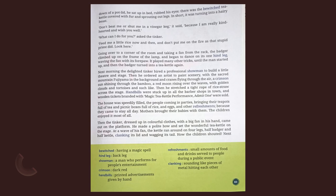In the background, the painter painted Mount Fujiyama. Then he painted cranes flying. And then he painted the moon and the sun and the waves and golden clouds, and such like things to make the stage look very beautiful and attractive.